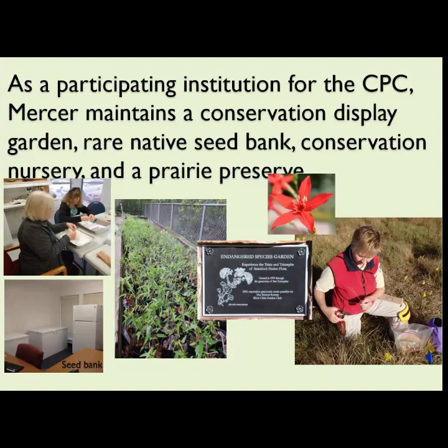What is the video called? I can't remember the name of it, oh, Behind the Scenes at Mercer Botanic Gardens, I believe. But I have the link for you. Good question.